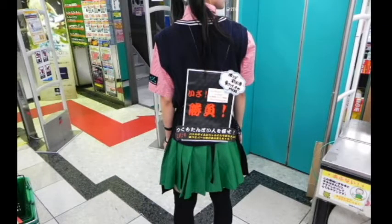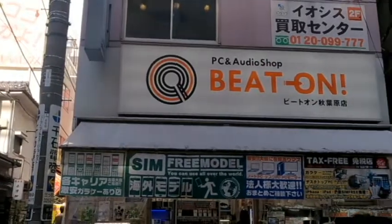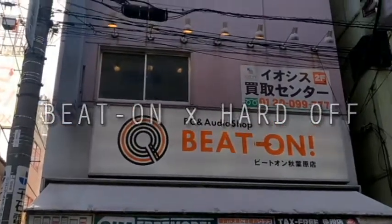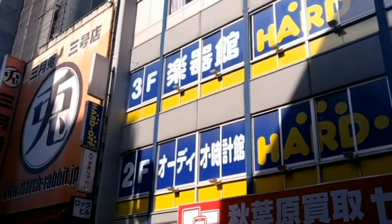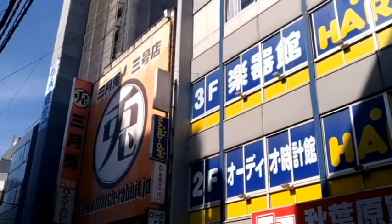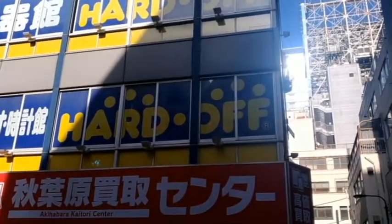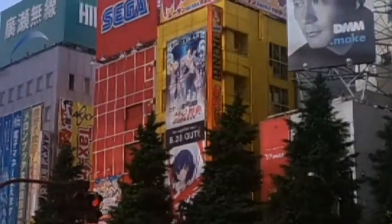Now, if you're looking for used PCs, used parts, maybe used Japanese cell phones, there are some good choices in the back alleys of Akiba. My favorites would have to be Beep and Hard Off. Now, the strange names aside, they have a nice selection of older models, and the shop atmosphere is a bit more fun than your typical mega retailer. They're located in the back alleys parallel to Chuo Street in Akihabara. You're sure to find some gems if you are willing to look in those shops.